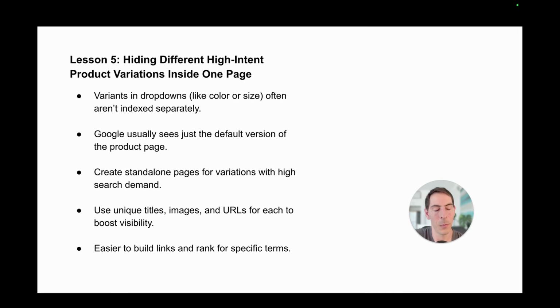Lesson number 5. A while back, I consulted with a luxury couch brand. They had a hero product in 3 materials: vegan leather, leather, and velvet. And each of these had 10 colors available. Everything lived under one product page with a branded name, something like, I'm going to make this up, the pretty couch. And all of these alternatives were coded as variations. The problem is, nobody was searching for the pretty couch.